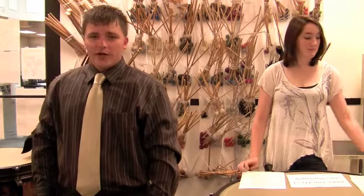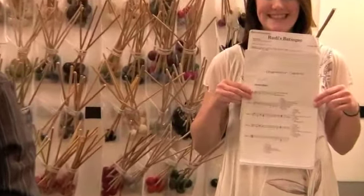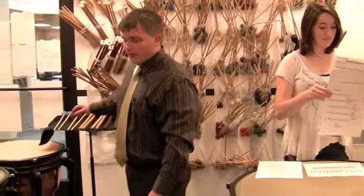Now let's get back to the audition process. Here are a list of things that you need to remember. Two copies of your music for Dr. Hill and an additional UTM faculty member that will sit in on your audition. Don't forget to bring any implements that you will need.